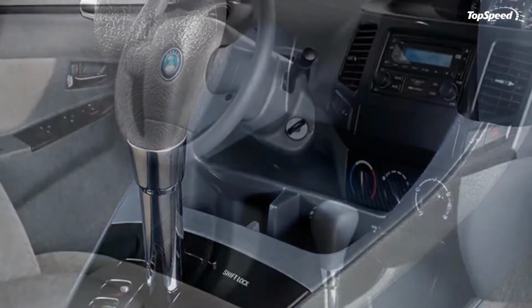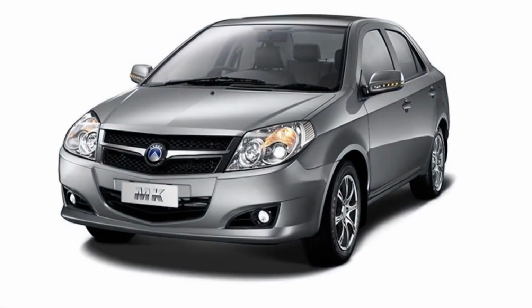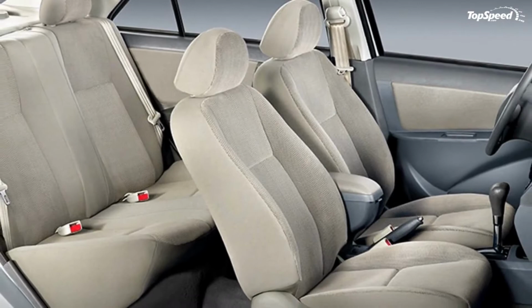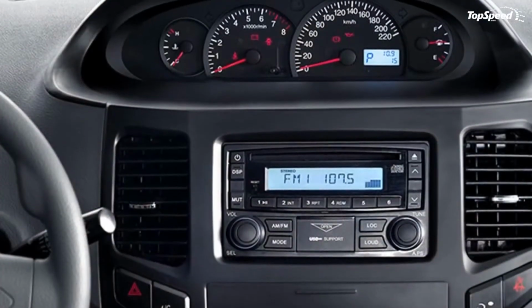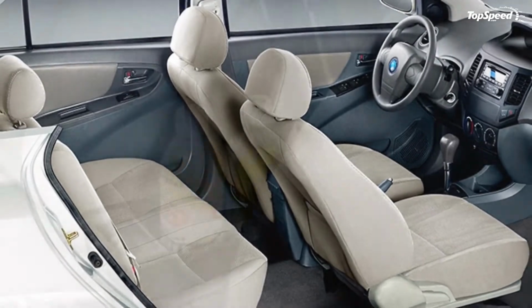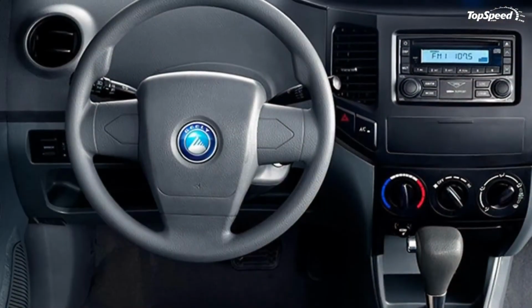Granted, the MK won't take you anywhere in a hurry. Motivating the MK is Geely's ubiquitous MR479QX four-cylinder engine. Seen on just about every model from the Chinese brand, the 1.5-liter unit generates 92 horsepower and 94 pound-feet of torque in the MK.